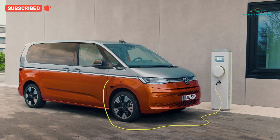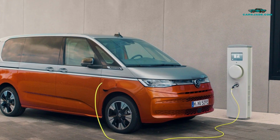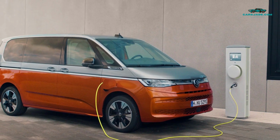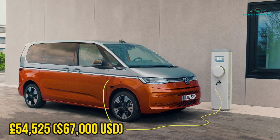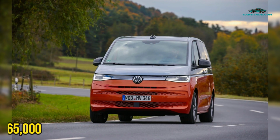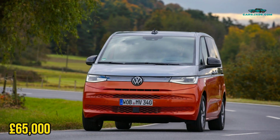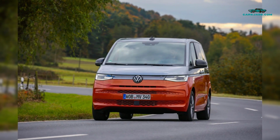The eHybrid 4Motion variants debuted mid-2025 and are now available to order in Europe, the UK, and select global markets. Prices start at £54,525 for the standard wheelbase Life trim, while Style LWB models can top £65,000 with additional tech and comfort upgrades. Volkswagen Australia has confirmed the PHEV Multivan will arrive locally in early 2026.